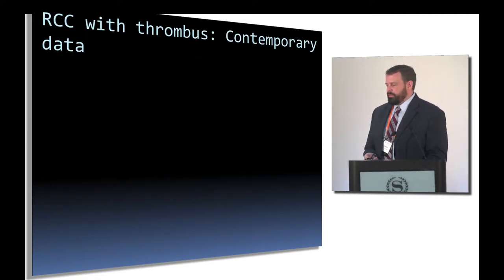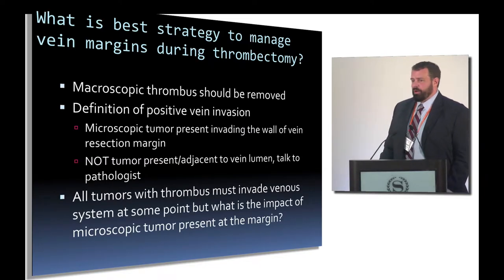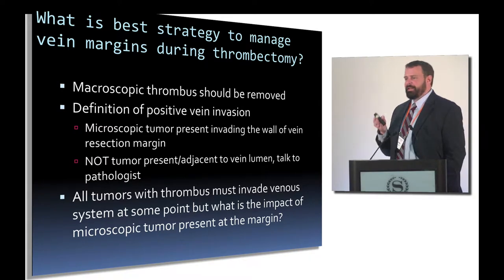So we'll just kind of review some of the more contemporary data for renal cell cancer with thrombus. What's the best strategy to look at vein margins? We all know we want to remove the entire area of cancer. And if there's any margins in the vein walls, how much of a problem is that? As surgeons, we macroscopically always remove that. But how important are the microscopic vein margins?